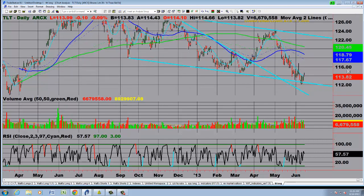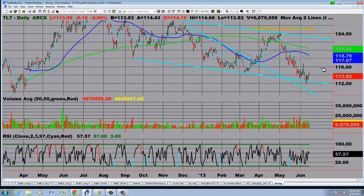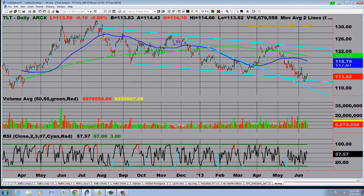So we also had a slingshot pattern here where we call it a glass bottom, because you can see we made certainly a new low. It's almost the lowest bond prices have been in just about a year, and bounced off of that, including the trend line. See, look at this channel line here. So you have a really well-defined channel that we're trading in.